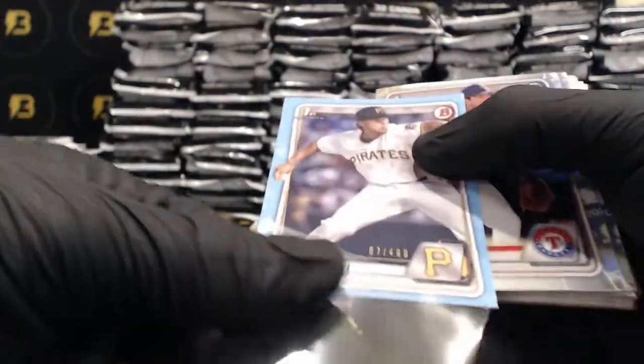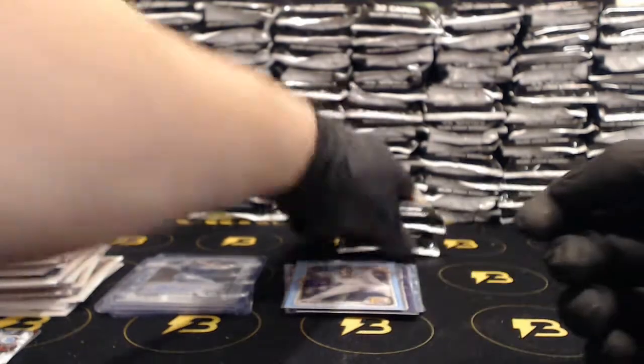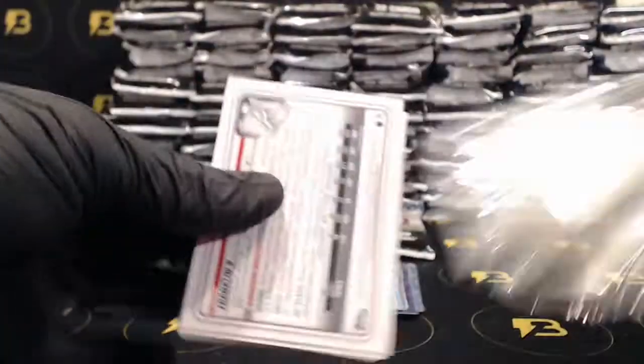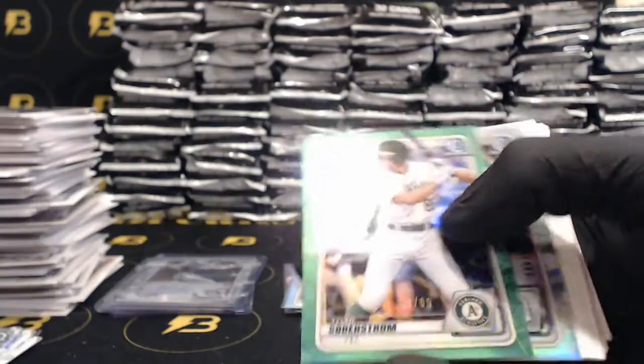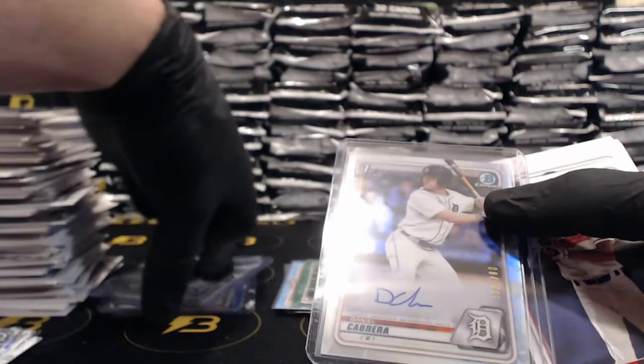Yeah, Majinski going out to the Pirates to $4.99. Sagacy and McCambry. Got Bedell and Miller. Got Cruz and Lofton. And nice green Soderstrom to 99 going out to the Athletics. And right behind it, we got Cabrera going out to the Tigers. I believe that's an extra autograph. Very nice.